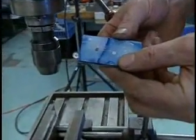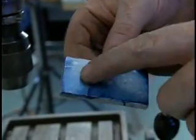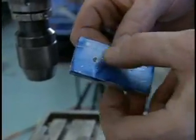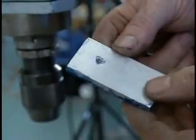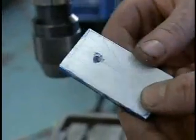And there's the finished hole. Now, the top surface of a hole like this is usually relatively clean. But typically on the other side, where you've broken through, there'll be kind of a jagged edge. It's a good idea to remove those burrs.